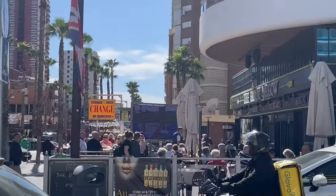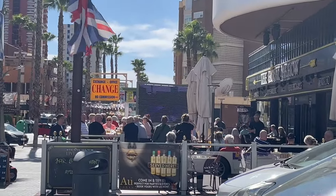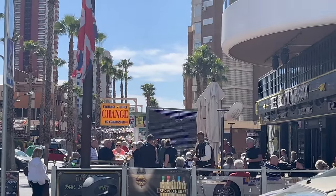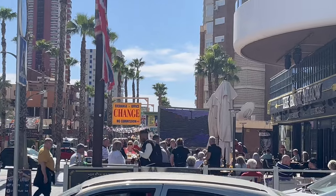And now again we're walking the British strip of Calle Gerona, and in the daytime we see a more relaxed vibe, but the drinks are still flowing and the band is still playing.